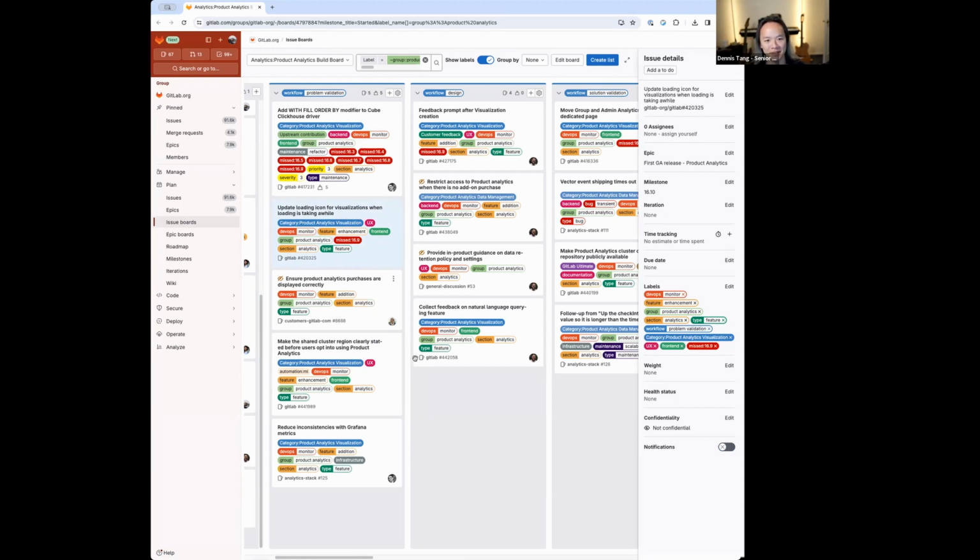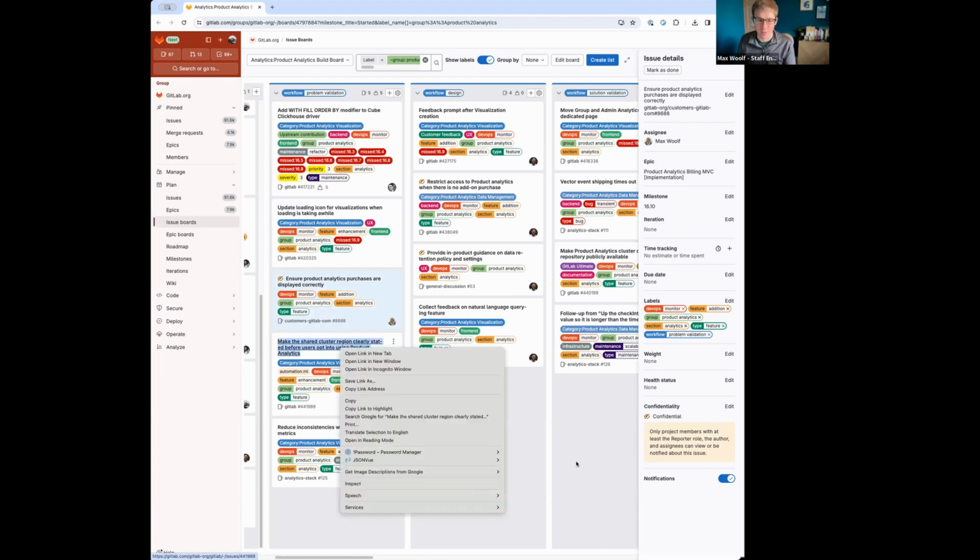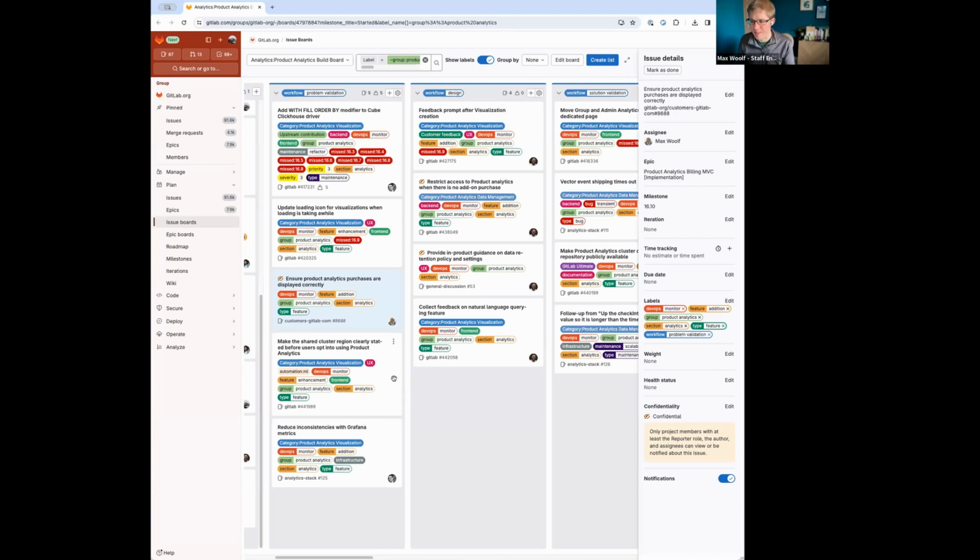Max, you have a confidential issue here. Is there anything you want to cover here? It's not really confidential. It belongs to a confidential epic, so it has to be marked as confidential, so we can talk about it freely. This is the issue that will be the work involved in displaying purchasing the add-ons in customers dot. So when you go in, if you bought it, you should be able to see how many licenses you've bought and how much backup storage data you've bought. It kind of works, but it looks really ugly at the moment. So obviously the fulfillment team won't be happy with that.